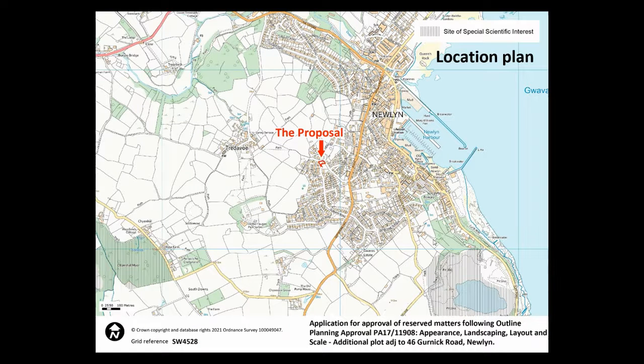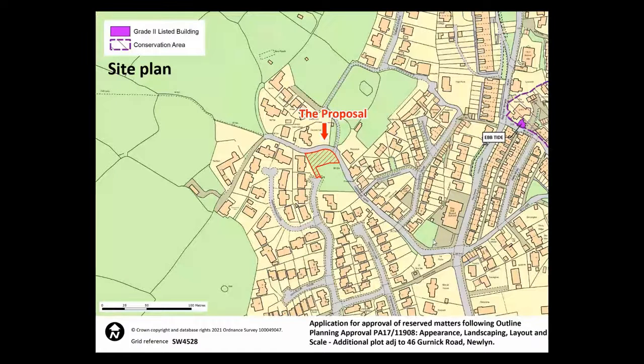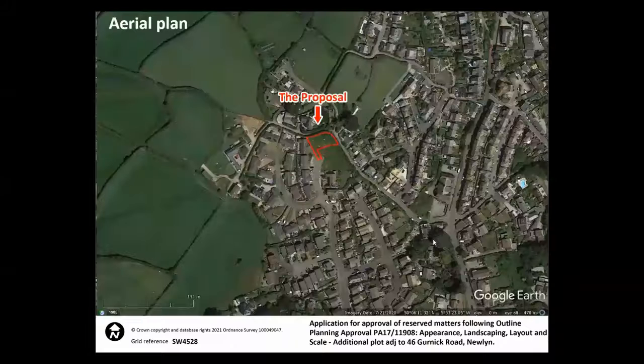So as you can see, the site is situated in the Newlyn urban area towards its western end. Moving in a bit closer, you can see the site here. The green land beneath the red area is also part of the site, but it's additional plots that aren't up for consideration today. We're just looking at the northernmost plot, which has previously been known as plot 50. And here's an aerial photograph of the site as existing, or as relatively recently anyway.